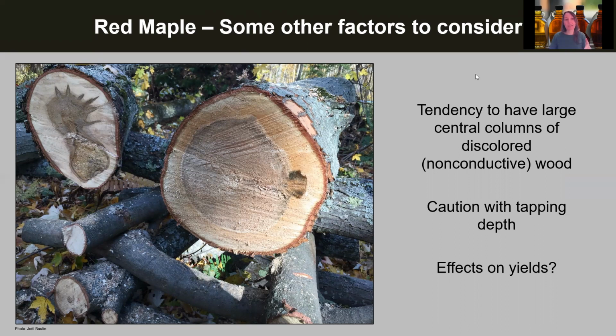It does tend to be in trees that have had stump sprouts, which also can tend to happen more often in certain environments than others, but it is difficult to predict. So in essence, the best thing that we can offer at this moment is to proceed with caution in terms of tapping depth in red maples, especially if you know you've been cutting down some other red maples in that area and you've seen a lot of this.